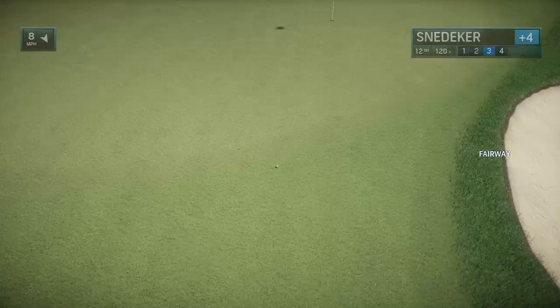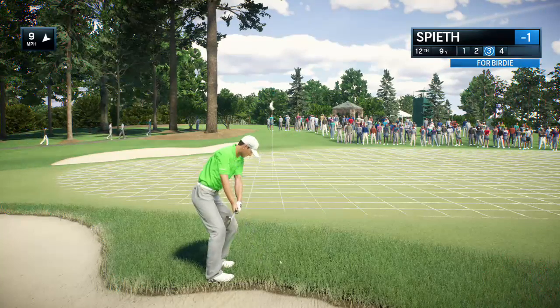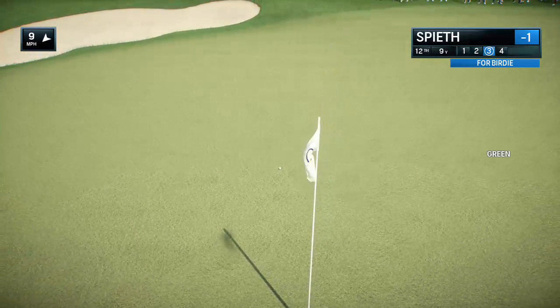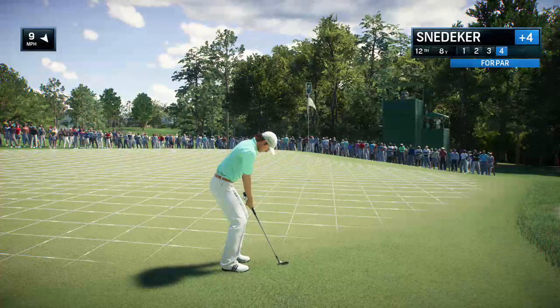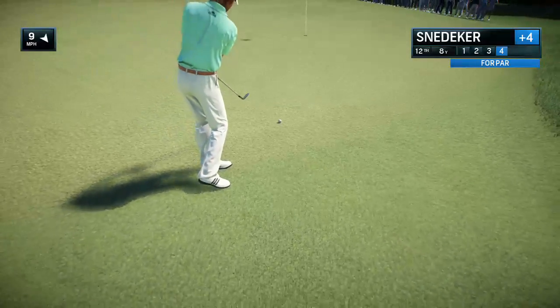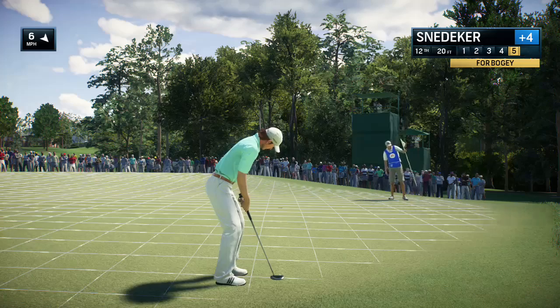He'll be disappointed with that, no doubt. The swing didn't quite look right on that one. Ball sitting down here in the rough. He's digging in. Coming out of the rough and right up next to the hole. And getting ready for the putt.